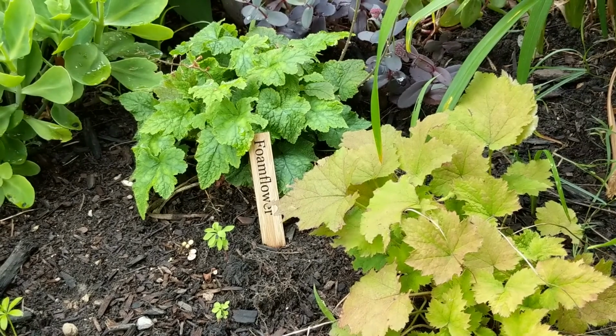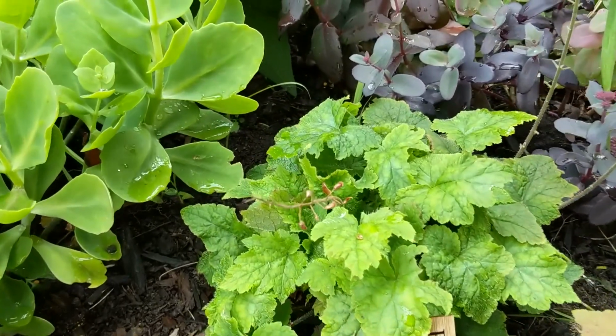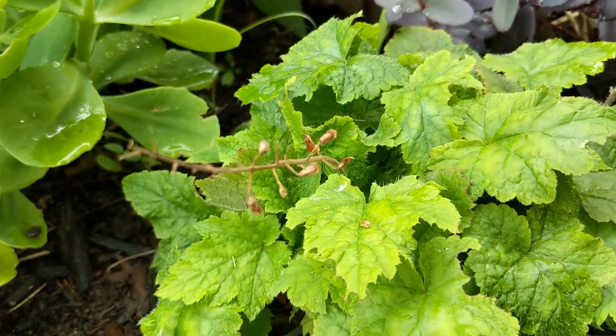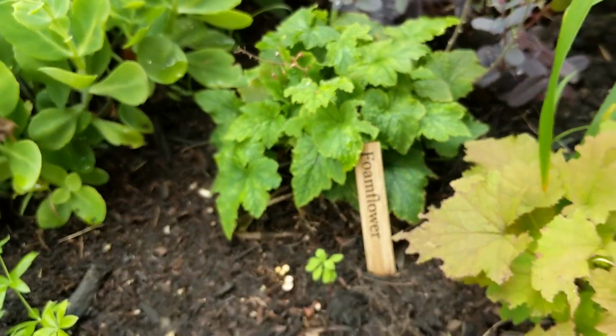Here's our Foamflower. Both of these plants are looking really good. They're both filling in, which I'm super happy about. And then it looks like this plant might have some little seed pods too. So I'm going to leave those alone and let them do their thing. And hopefully they'll drop their seeds and then make more Foamflower in this little spot.